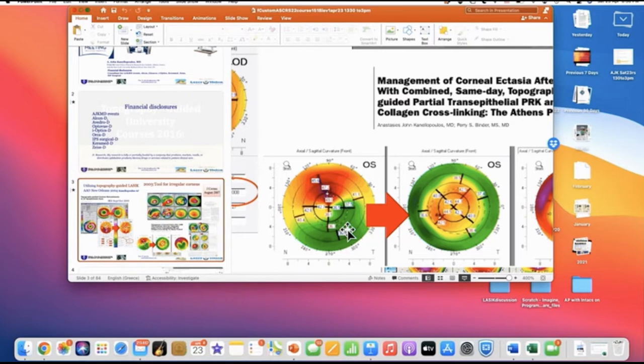So there is refractive unpredictability when you achieve such huge changes in the cornea. Let's look at this case. This is a post, I don't know if the image is big enough. This is a patient who was a contact lens wearer. She had an ulcer. She was treated in a state hospital in Athens. Of course, everything on the shelf was thrown on the eye.